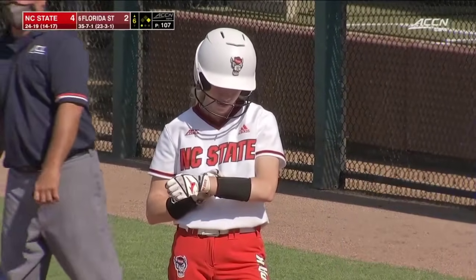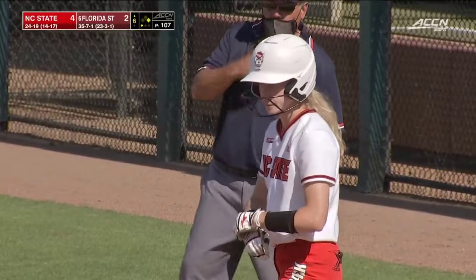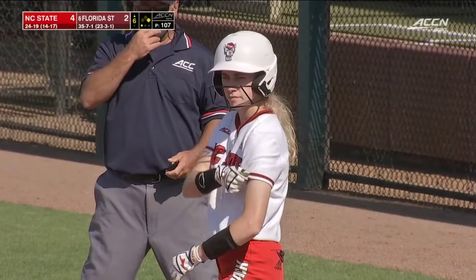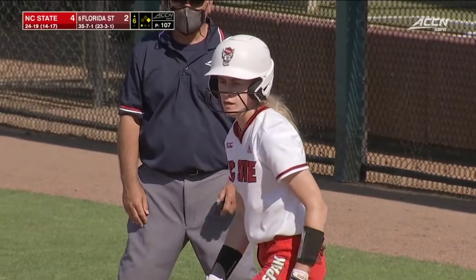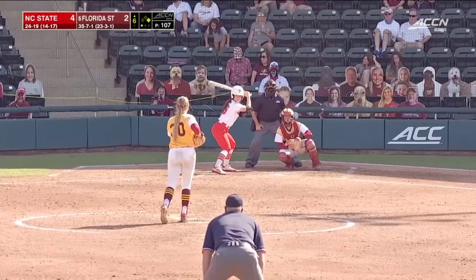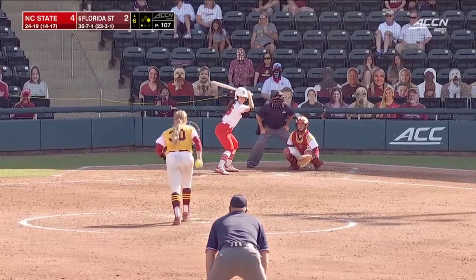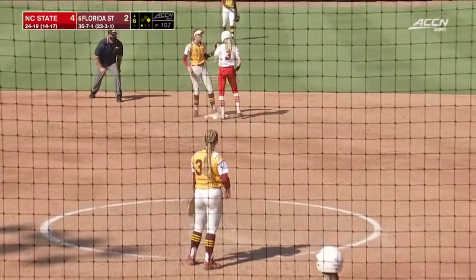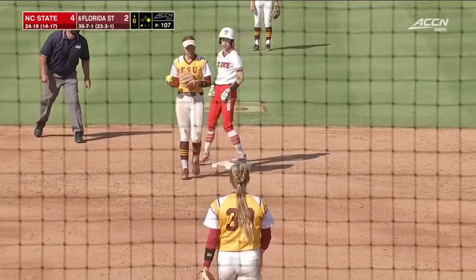Sam Russ has been a bright spot. Game 2, game 3. Sam Russ has definitely been a bright spot for NC State the last several games. And off she goes, looking to add to her 100 career stolen bases. In fact, she does.